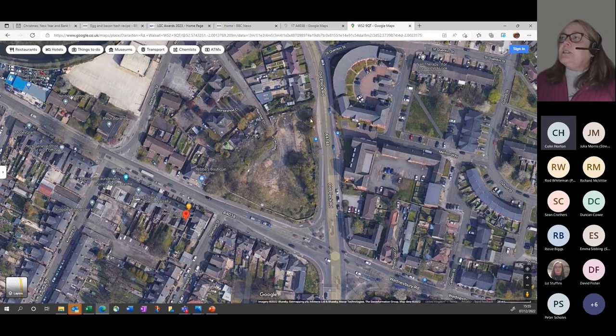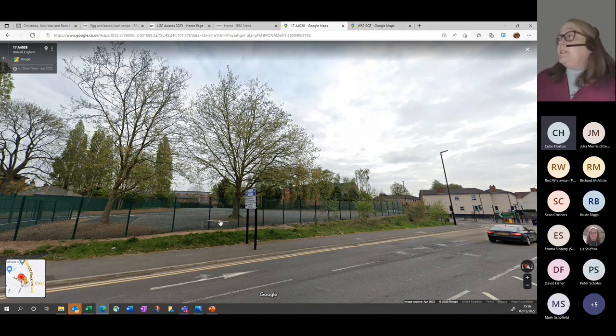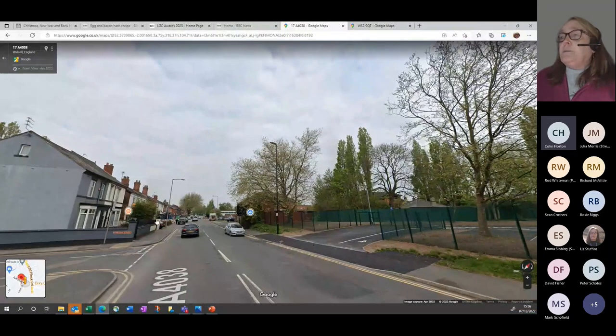So the transit site is here. And believe it or not, it is now on Street View. So you can see it's very residential. But just along here, we've got local shops, post office, takeaway, laundrette, etc.